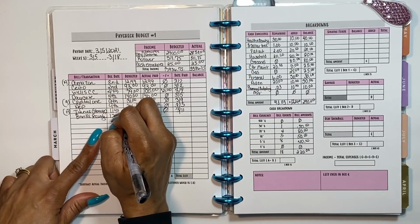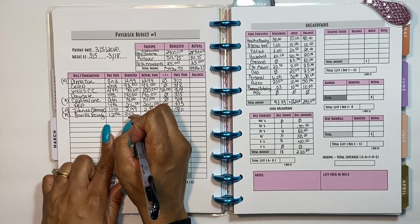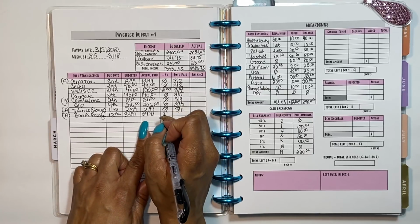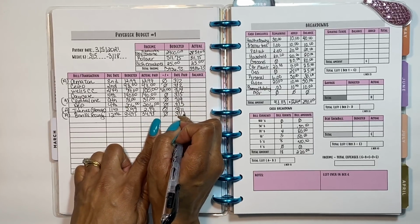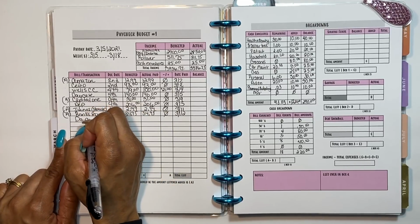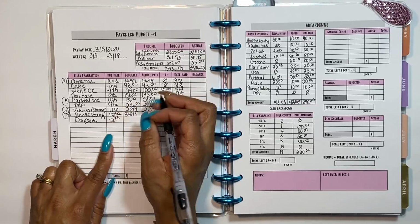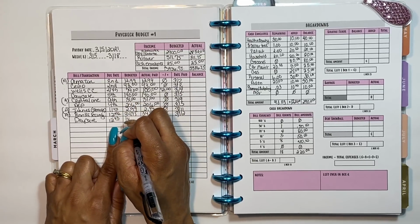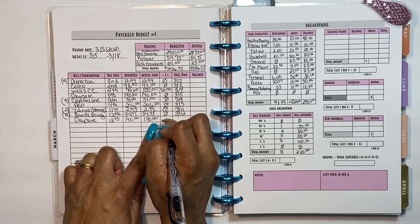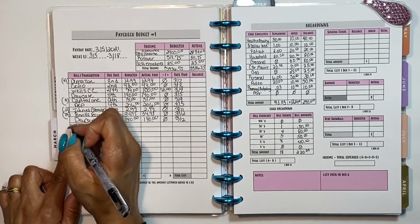Next, we have Brink Security. That comes out on the 12th. That is an automatic payment. And that is for $34.95. Actual pay, $34.95, which is going to come out. So that's 0. All right. So next, we have Daycare again. All right. So that is the 12th. All right. So we have $140, and then that is $140 that I'm going to actually pay, and then that will come out on the 12th.